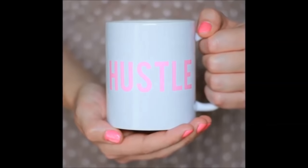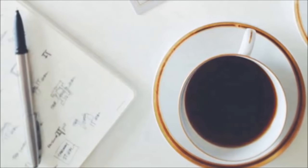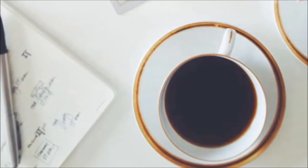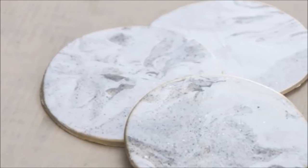26. Get a sweet mug to drink your free office coffee, or get some pretty coasters to improve those basic office mugs. Make some DIY gold-rimmed coasters with this tutorial from Ernest Home Co.